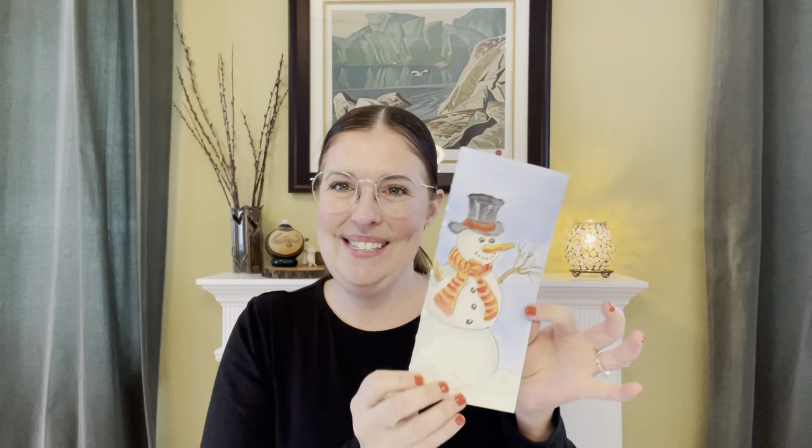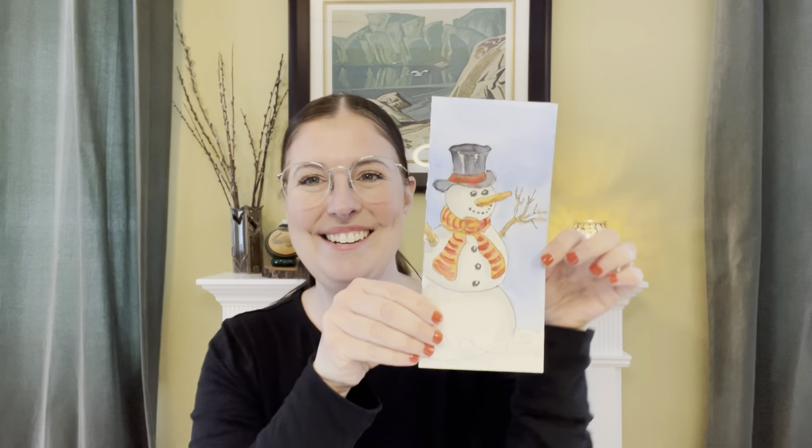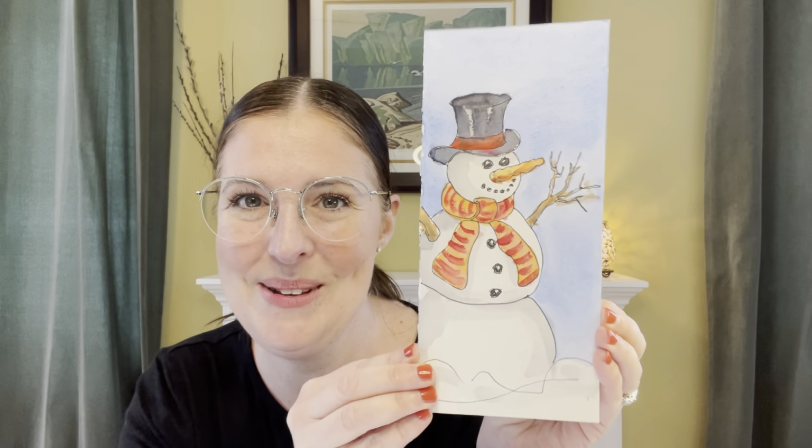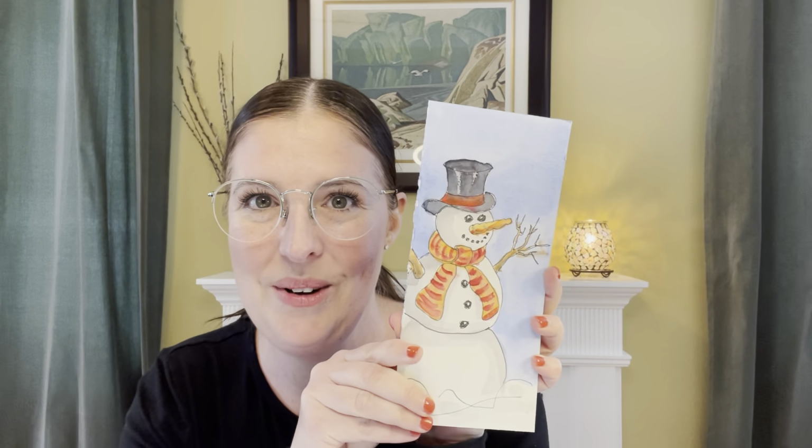So every year, my father-in-law makes us a Christmas card, and he is an amazing artist. He does the cutest things for our kids too. They just love this. So this card's been sitting on our mantle, and I don't want to get rid of it. Obviously, we're going to keep this.